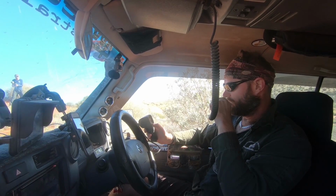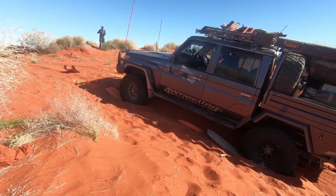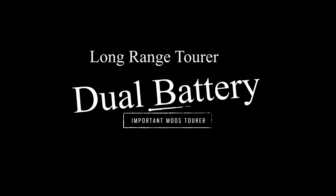The long range tourer is a completely different story. You're out there for longer, you're going further distances. Let's get into it.